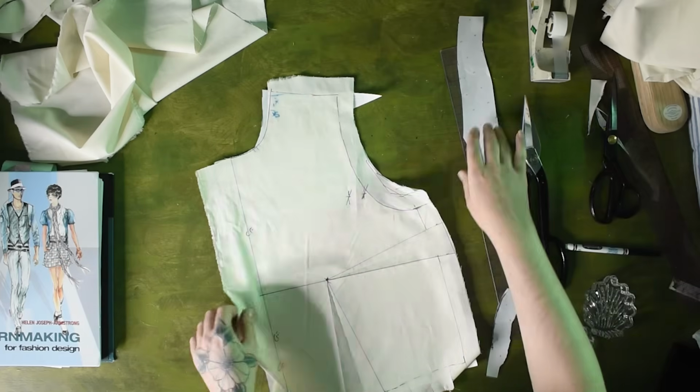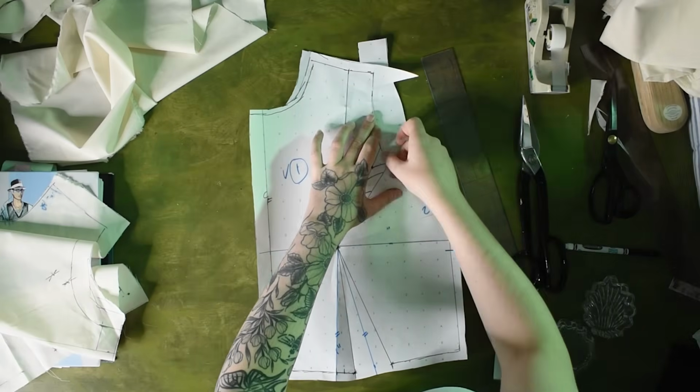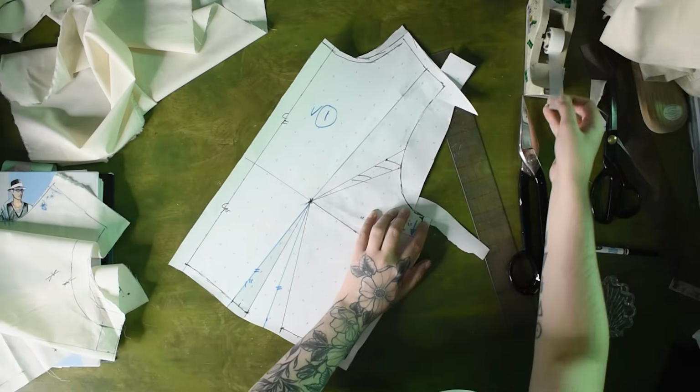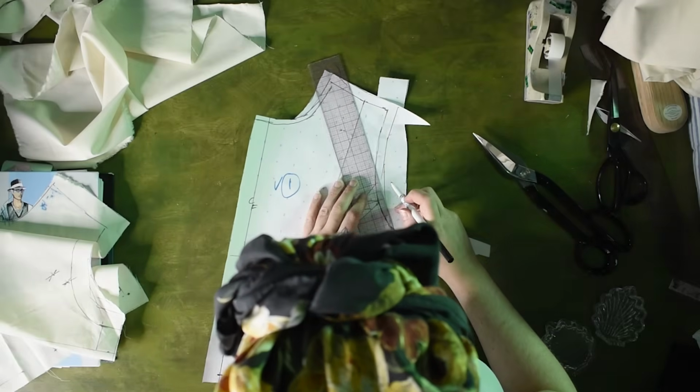You're kind of used to looking at what you've had to do to patterns in the past to be able to fix them. Unless making a bodice block is the first pattern you've ever tried to fit, in which case I applaud your courage and think you deserve a special sticker or something, you know?